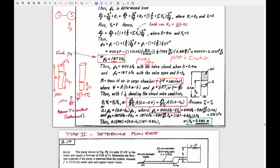And so all we have now is the ideal gas law to define the density, and we have the volume, which is going to be area times 0.5 minus h, right? The volume here is equal to what? 0.5, that's the best I can do for 5, minus h, multiplied by A.